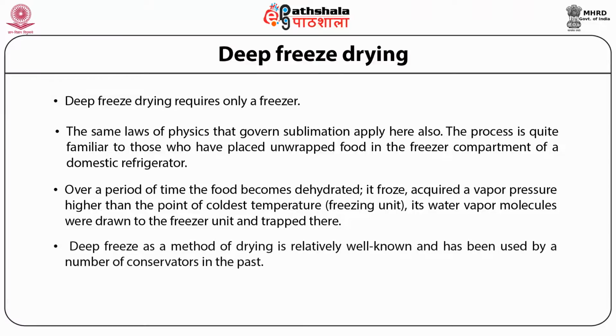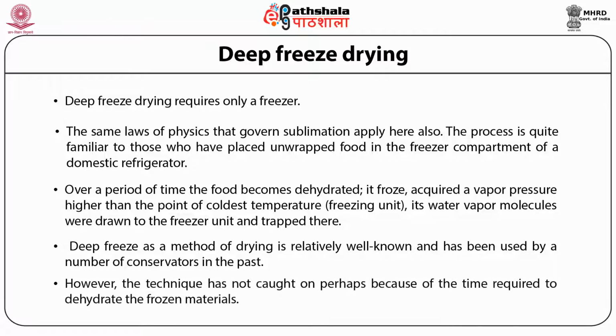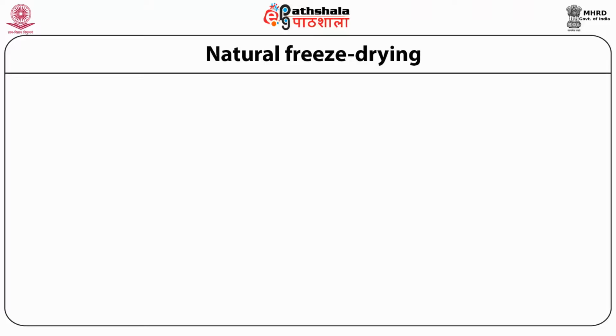Deep freeze as a method of drying is relatively well known and has been used by a number of conservators in the past. However, the technique has not caught on, perhaps because of the greater time required to dehydrate the frozen material. Coming to natural freeze drying.